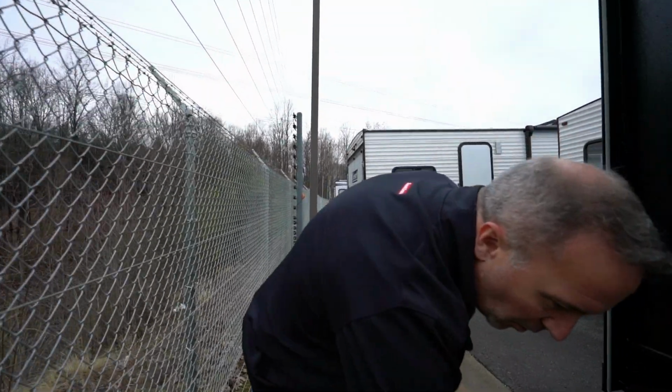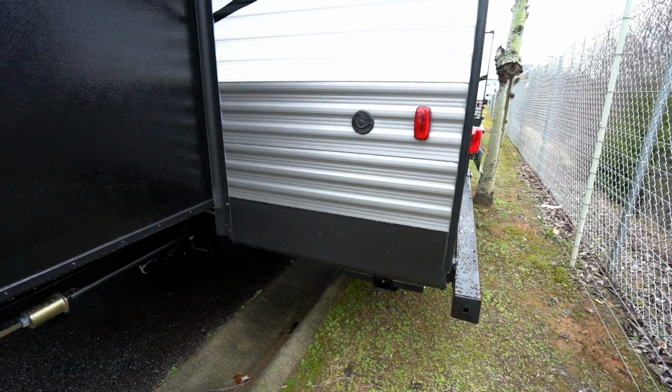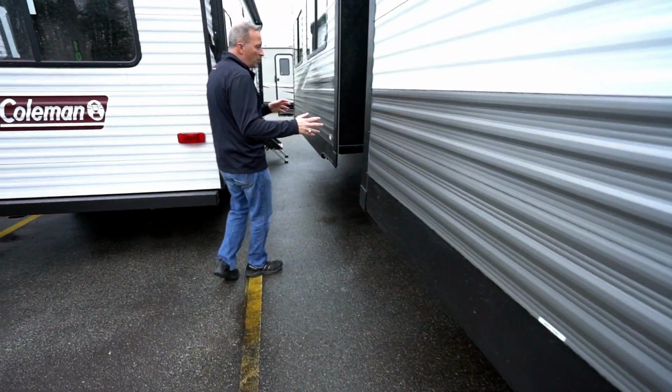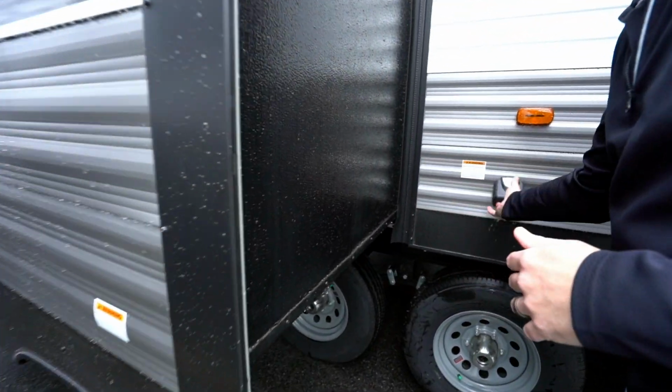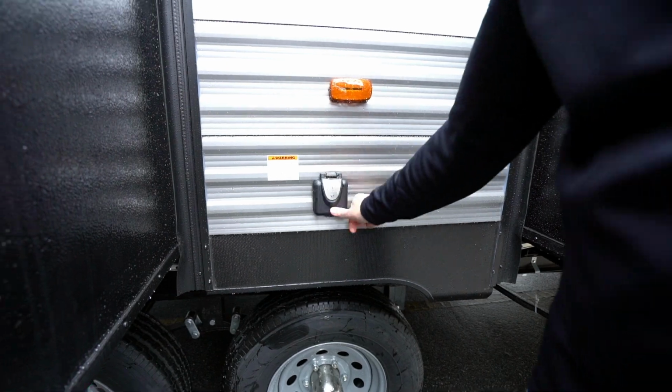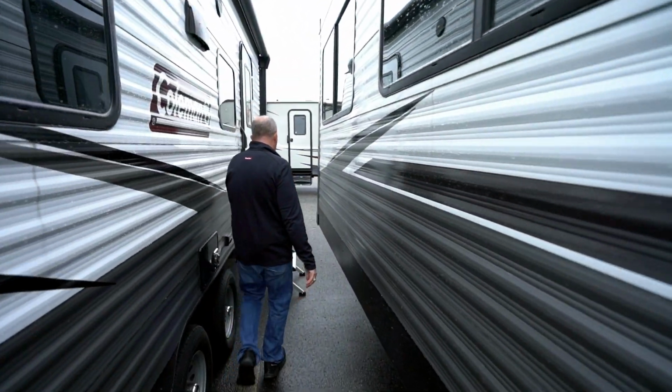Got your 4x4 sewer hose storage on the rear as well. Cable connection on the back, so if you want to plug in a TV, you absolutely could. Come around in between the slides, and this is where you're going to find your 50 amp service plug right there. And then our dumps are going to be underneath this camper.